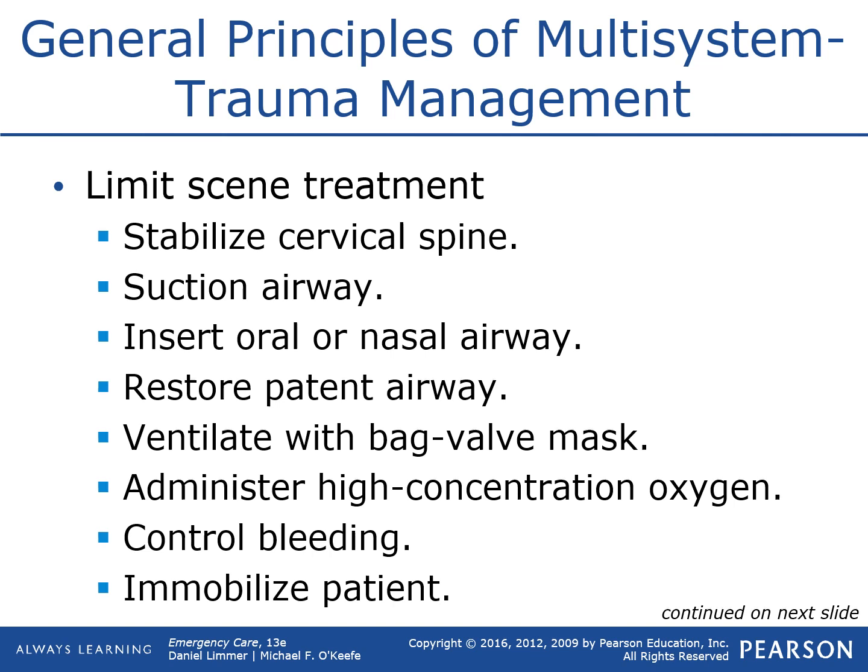So our general principles of what we want to do for these patients is stabilize their cervical spine, suction the airway, insert an OPA or NPA if needed, restore a patent airway, ventilate with a BVM if needed, administer high concentration oxygen, control the bleeding, and immobilize the patient if needed. This shouldn't look unusual to you. This is your primary assessment. If you go to your assessment sheets, this is almost in order what the sheets have done.